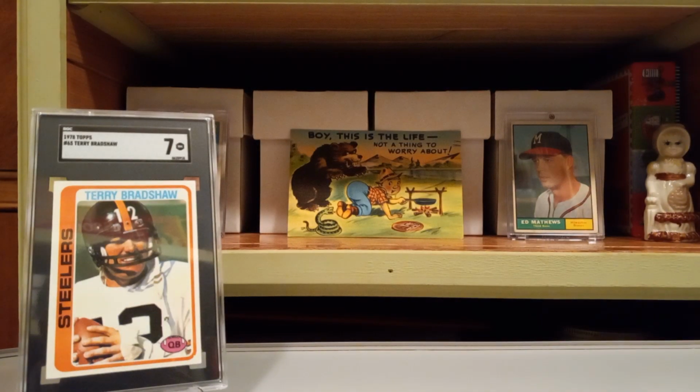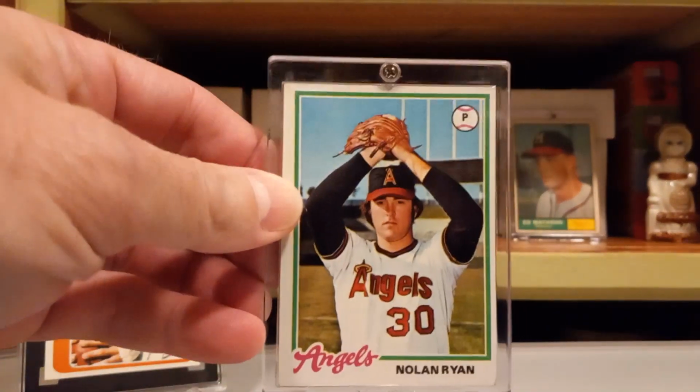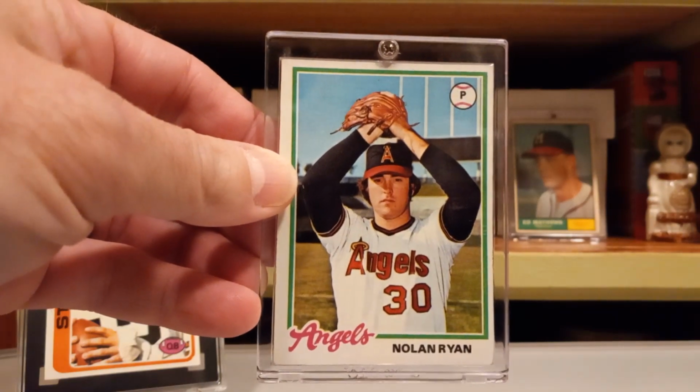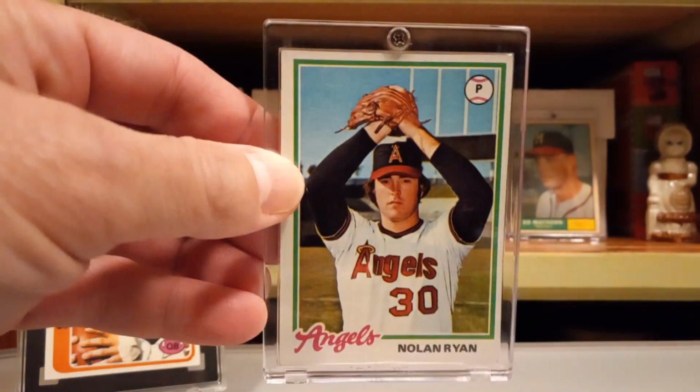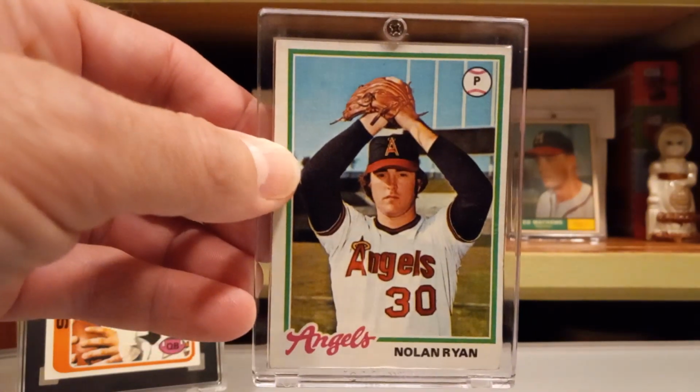Now, the remaining cards I have are from 1978 Topps. And I'm going to show this one here first. One of a lot of collectors' favorite players, Nolan Ryan. I've actually got several copies of this card. It's one that's fairly easy to come by.